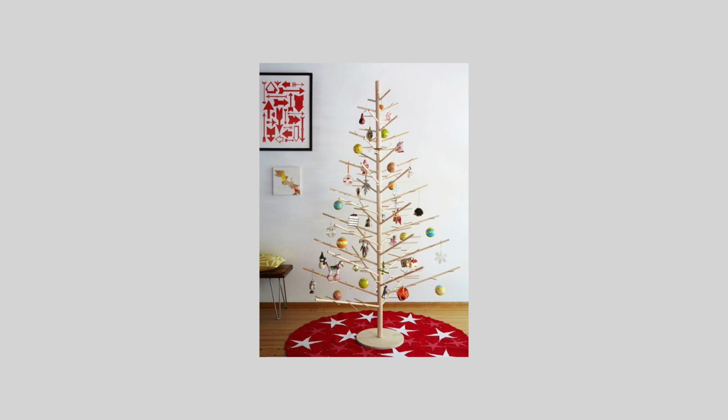Okay, the next one is just a wooden tree. Now this looks like something you could probably buy at Target or maybe World Market. It's an actual tree, but it's a wooden tree with just, you know, sticks. So this is more of a modern touch on a Christmas tree, and you could still decorate it just the same. It looks like they just have ornaments on this one, but I would strand some lights on there. You can even decorate the branches with some evergreen if you wanted to make your own tree, but this is very modern. I'm not sure if I like this one.